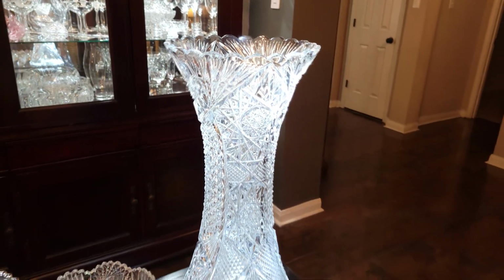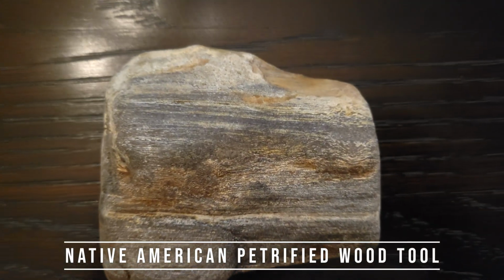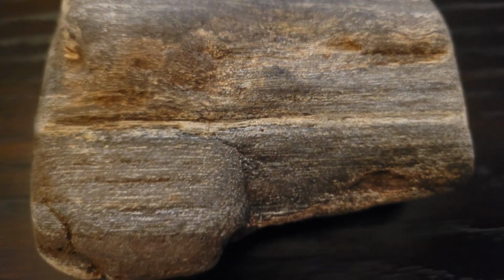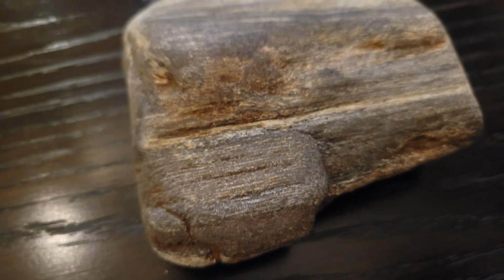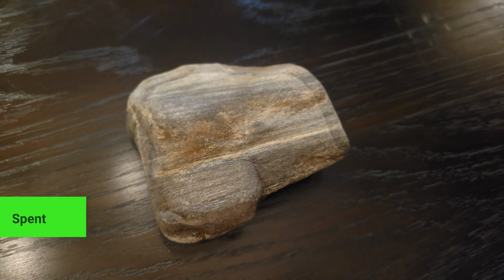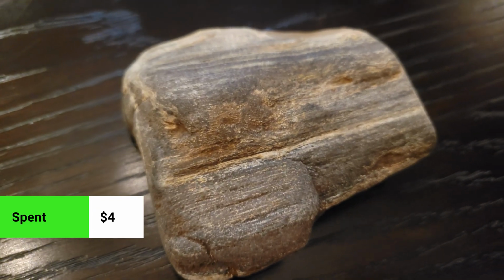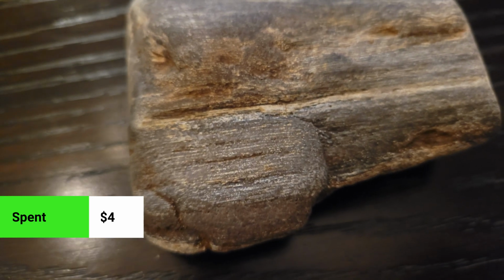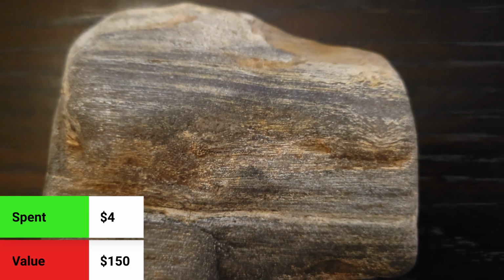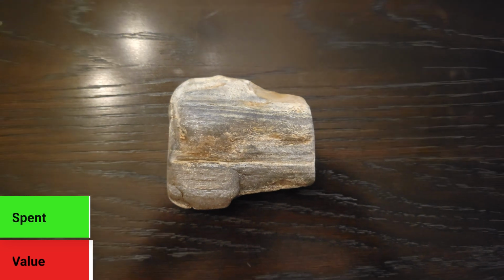Next up is the Native American petrified wood tool. Whenever we went to this store, the guy had a box of petrified wood pieces, and I noticed this piece stood out, and I looked at it closer and realized that it actually was a tool. And we paid $4 for it because the guy decided to knock off $1. And the replacement value for this is $150. $150. And that's because it's not just a piece of petrified wood, but it's actually a Native American tool.